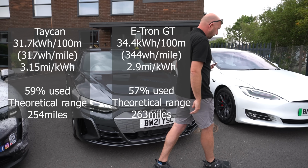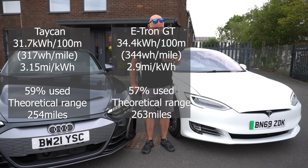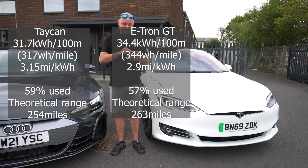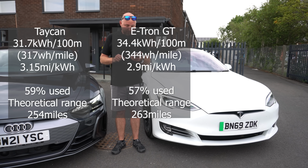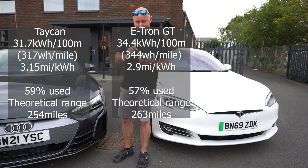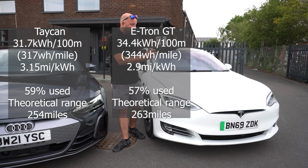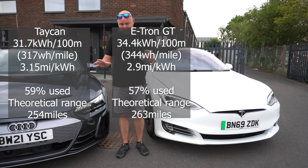Then we come to the Tesla. Now, we said it's the benchmark. You ready for this? So this averaged 252 watt hours per mile. That's very nearly 4 miles per kilowatt hour. So these are around about 3 miles per kilowatt hour, 4 miles per kilowatt hour. Quite a bit better.